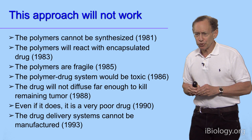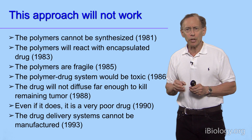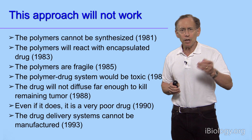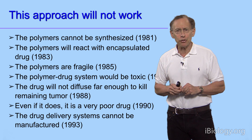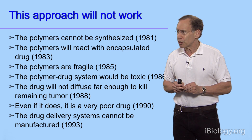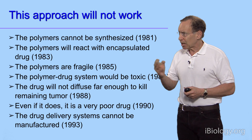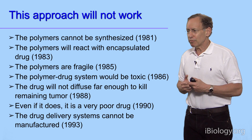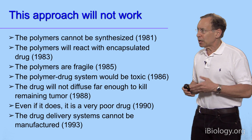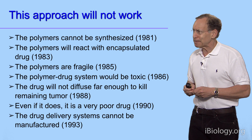But I had another couple of postdocs, Bob Linhart, who's now Constellation Professor of Chemistry at RPI, and Cam Leung, who's a James Duke Professor of Bioengineering at Duke University, also elected to the National Academy of Engineering, and they showed there was no reaction. So we sent it back again, and the reviewer said, well, okay, that's not a problem, but these polymers are low molecular weight, they're fragile, they'll break in the body.